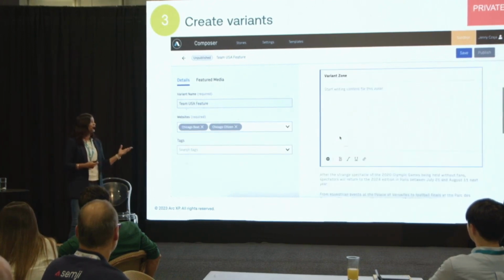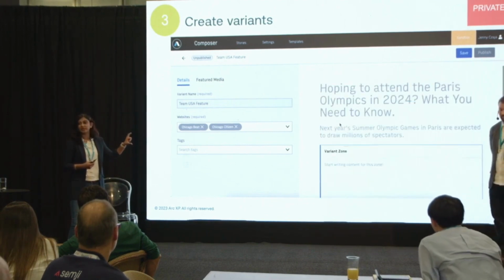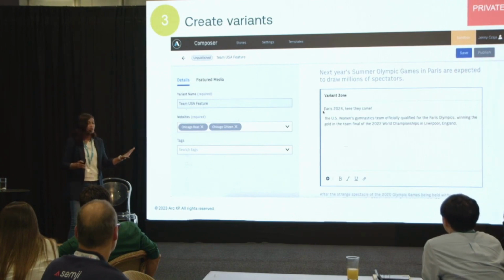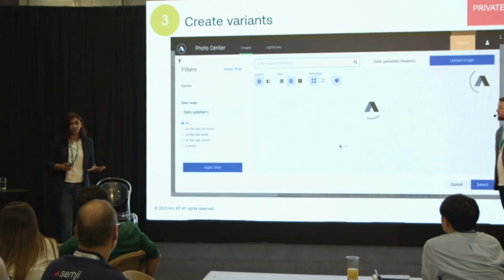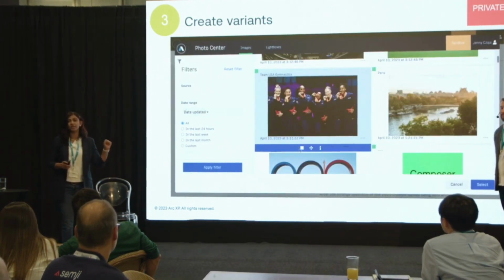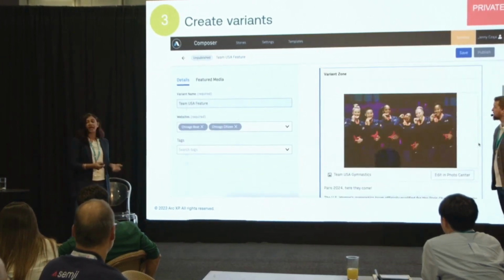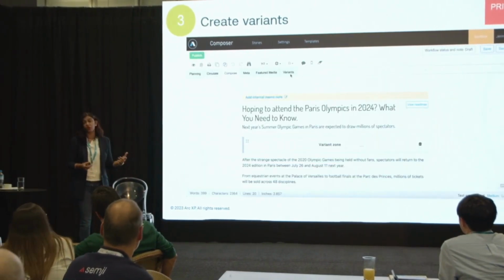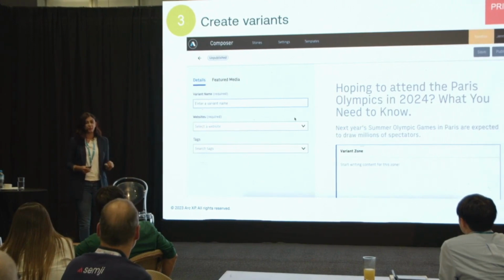What you can do in the variant zone, as you can see, only the variant zones are editable. Everything else in the story will be read-only. But still, you can see your variant zone in the context of the main story. And then you or other content creators can go in the variants and update. You can add text and use standard formatting, or even you can add media such as images, video, or even an HTML element there for your specific variant.